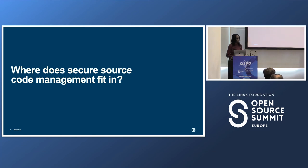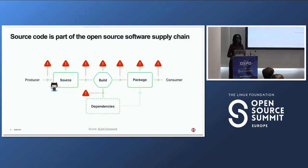It's not a secret to many people that source code is pretty important. And if you're not paying attention to how you configure and manage your GitHub organizations, your repos, and your members, you're probably going to face elevated security risk. And this is from Supply chain Levels for Software Artifacts. It's just a nice diagram.